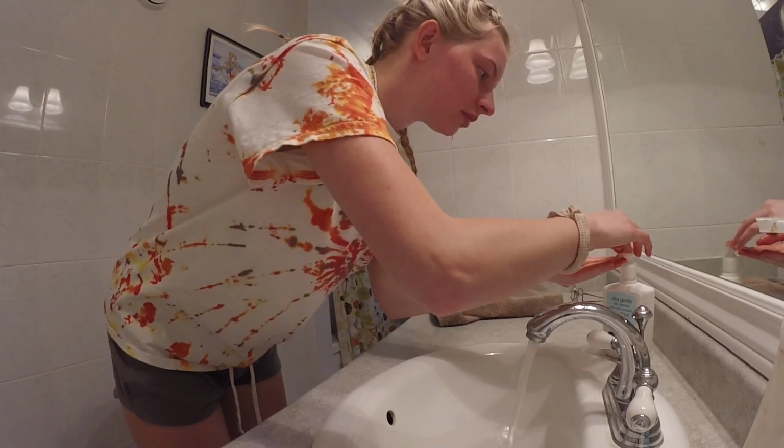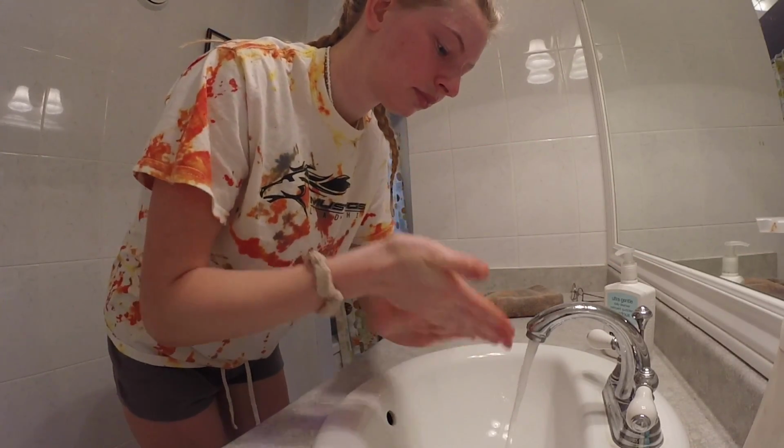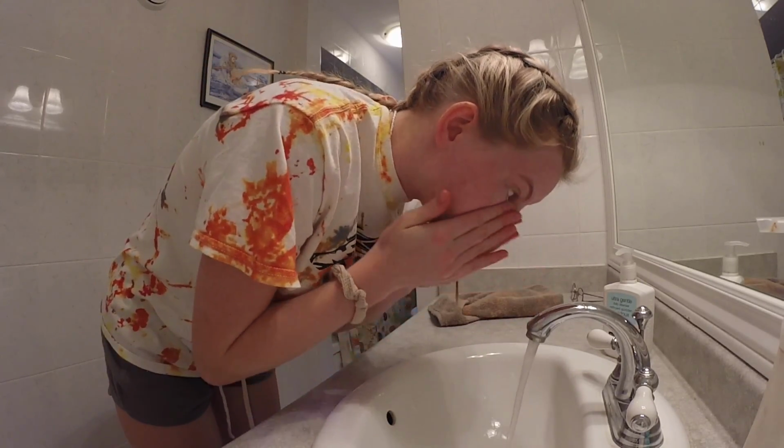And the cleanser I use is just this Neutrogena facial cleanser. This is really good for sensitive skin. My dermatologist recommended this to me, and I've been using it for like 3 years, I want to say, and it's great. It's super light, doesn't have any perfumes or harsh chemicals, and it just does a really good job at cleansing the face without stripping it too much of the oils. So yeah, I just really like to use that in the mornings.